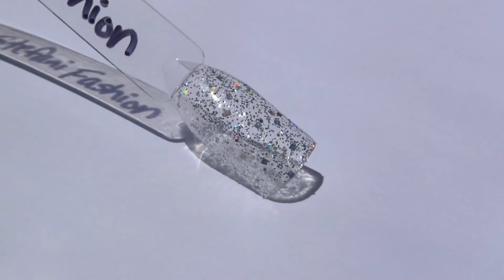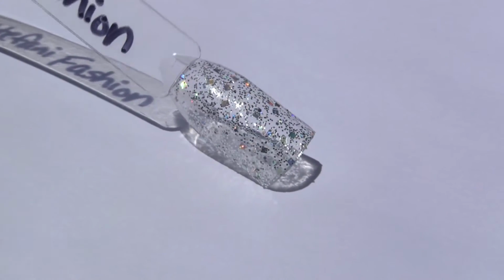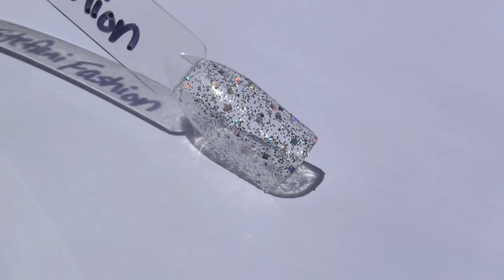So not the most unique glitter, which is why I didn't want to get it to begin with, but I do like the squares in it, and it was pretty.